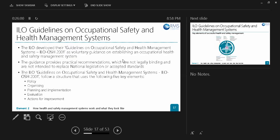The ILO developed their guidelines on occupational safety and health management system, ILO OSH 2001, as voluntary guidelines on establishing an occupational health and safety management system. The guidelines provide practical recommendations which are not legally binding and are not intended to replace national legislation or accepted standards, because these ILO guidelines are not legally binding on the countries to replace the national legislation. The company will just voluntarily implement these guidelines that were introduced in 2001.